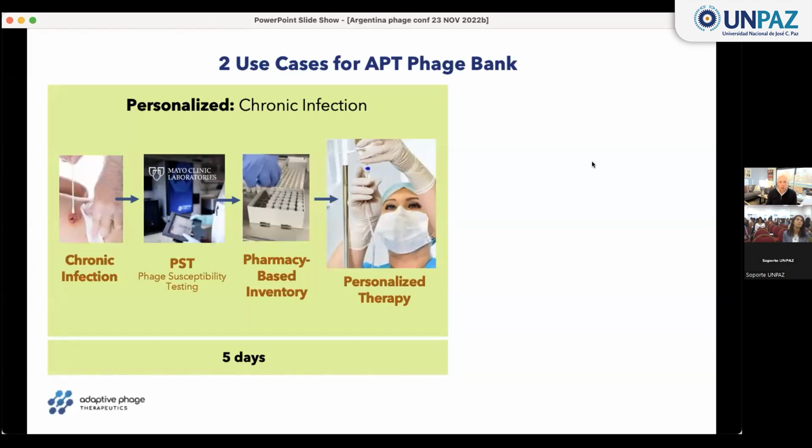So just to give an overview of how we see our Phage bank working, we see two basic use cases. One, which I'm going to talk about primarily, is a personalized use of a Phage bank, in which a patient with a chronic infection comes to the hospital. Their culture is tested against our collection of Phage through a Phage susceptibility test, or PST. The pharmacy at the hospital has an inventory of perhaps dozens of Phage which have been manufactured and have cleared FDA allowance to be used as a drug. And based on that Phage susceptibility test, the Phage is administered to the patient as personalized therapy.